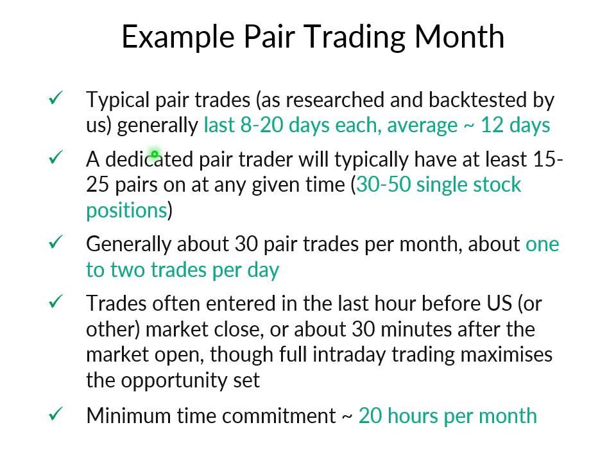And how does it work? What's a typical month look like? Well, typical pair trades generally last about 8 to 20 days each based on the settings we like to use. And the average is maybe around 12 days. So a dedicated pair trader will typically have at least 15 to 25 pairs on at any given time. That's between 30 and 50 single stock names. And generally about 30 pair trades per month based on the average trade duration.